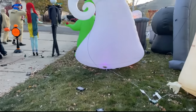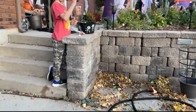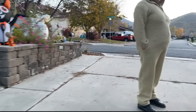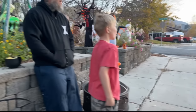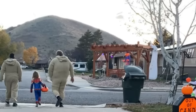He's so cute. Here's the back of my Nightmare Before Christmas display. Yeah, she should win some more candy. You deserve more candy. That was so brave of you. Thank you so much. Happy Halloween. She's so brave. I see screams. I actually see screams. There's screams coming.